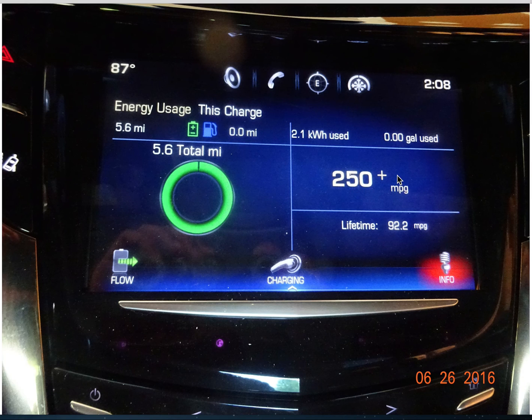That is the most that the car will display anytime I use no gasoline. When I do not use the generator at all to generate electricity, it will display 250 plus mpg. And because it's only 5.6 miles, obviously I didn't need to use my generator at all.